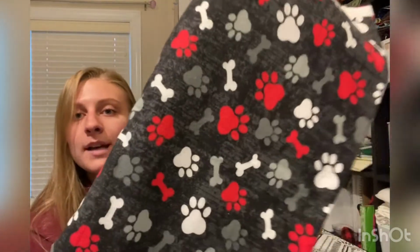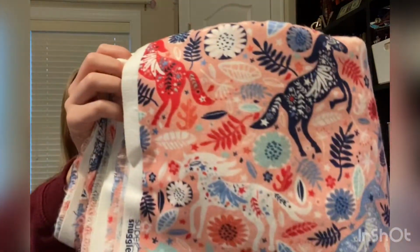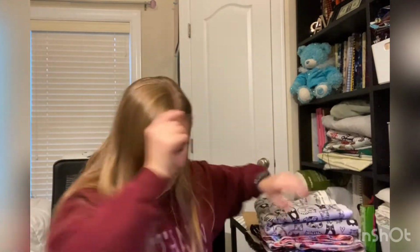All right. So first up, I got three different cotton flannels to make reusable towels. Those were super popular when I was at Dulles, and I was told that I didn't have enough animal print items. I'm personally not into animals, so I don't shop like that, but I need to shop for my customers. So I have this one picked out, which is for dogs. This one, horses. And lastly, cats. So these will be made into reusable towels.